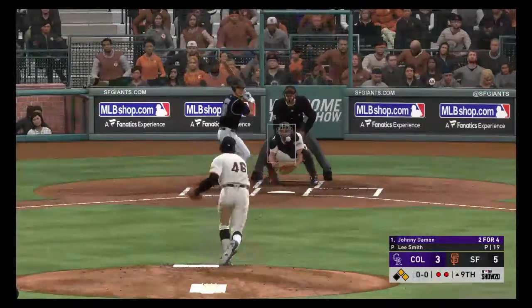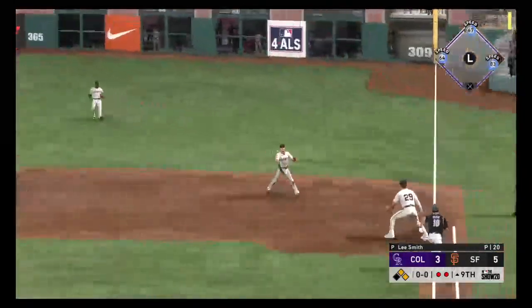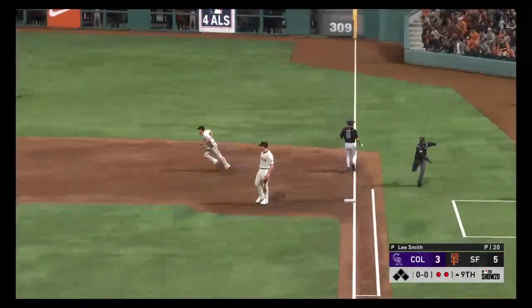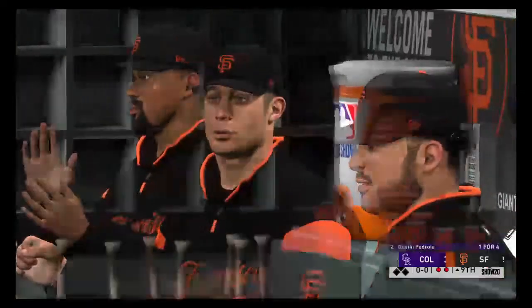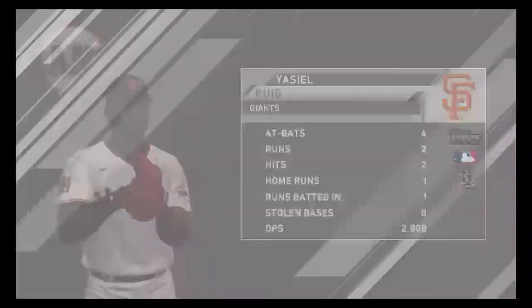Here's the first pitch to him. Grounded softly to the right. Gonna be a tough play. Throw to first here is in time to record the final out, and the Giants have taken the opener here at home as this ball game is over. And this evening's contest comes to a close, 5-3 the final.